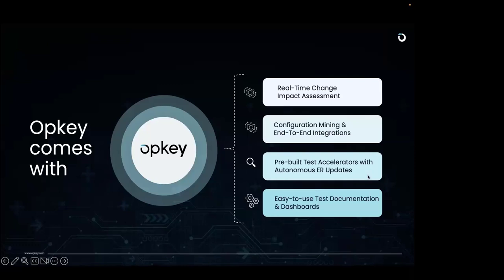And all of this is supported by the pre-built set of test accelerators that run at the backend. All the pre-built business components that are connected with the test scenarios are already built. There are about 7,000 plus test accelerator components that make different test scenarios on the fly, based on assessing the path that you have, and based on the path you're already taking in your business processes, what the right unique test scenarios are that you should be testing.